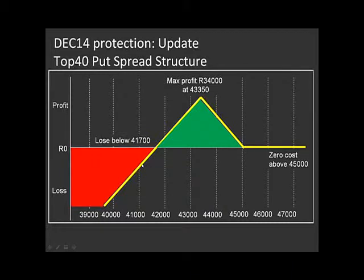fall below that. Now, what I did some time back was I used this structure as a hedging instrument so that I could go along and actually buy 1 contract on the top 40 future. And that payoff of the one top 40 future is illustrated by the dotted line over there. So you can see I was in from 45,200. Basically, above 45,200, that futures position makes money. Below 45,200, it loses money, but the loss gets offset by the protection from the option structure.